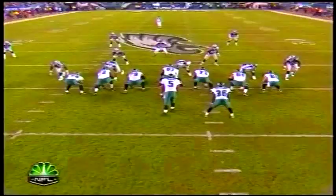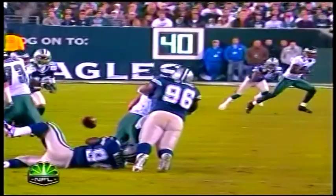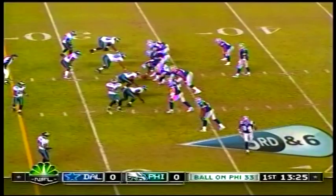Right, and that's what you call a coverage sack, because he had plenty of time here. You see, he steps up and buys some more time. He looks down, there's no one open, no one to throw to, and then Spears gets there. But when he starts to feel that pressure and he's going up in the middle of the pocket, he has to figure out what to do. We've had a tough enough time since the retirement of Troy Aikman finding anybody.